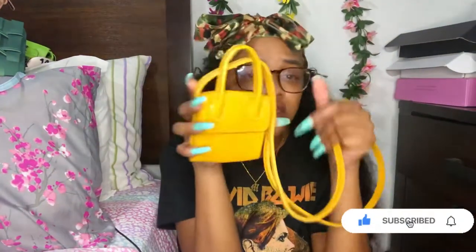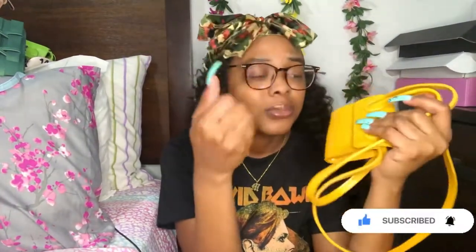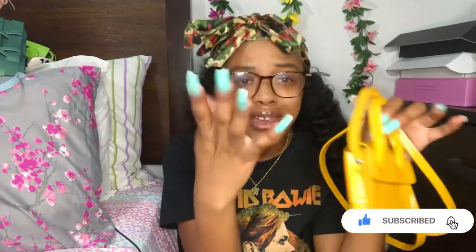Where you have to transfer from each purse or from each bag. Your phone can go in here and it can still hold money in there. If you don't want to put any money in this, put it back on your phone. Matter of fact, just bring one card, put it back on your phone. You're good. Your phone can't stay in your hand.